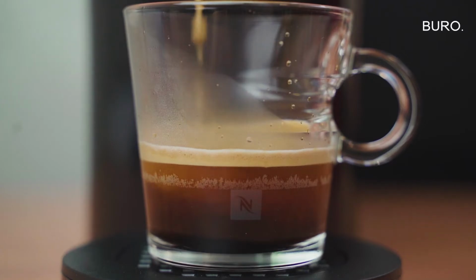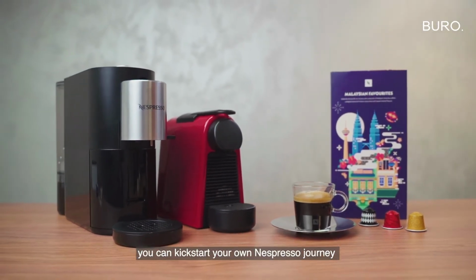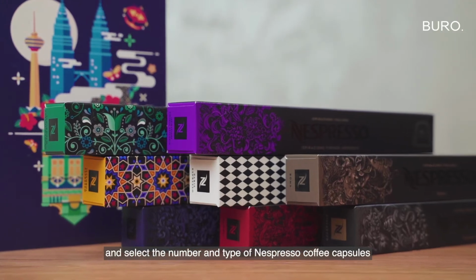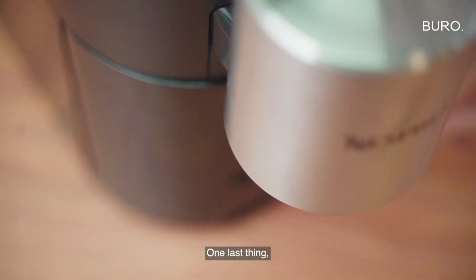or any day really. Aside from this limited edition pack, you can kickstart your own Nespresso journey with your preferred subscription plan through the brand's website. You can choose from a range of machines and select the number and type of Nespresso coffee capsules based on your needs. One last thing.